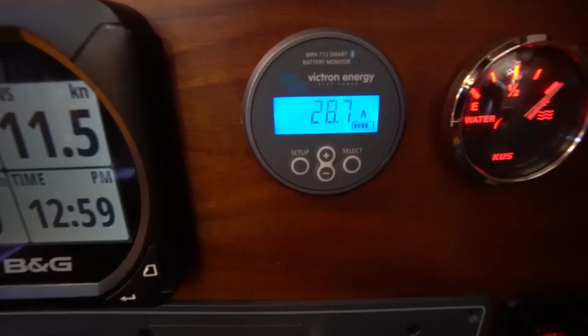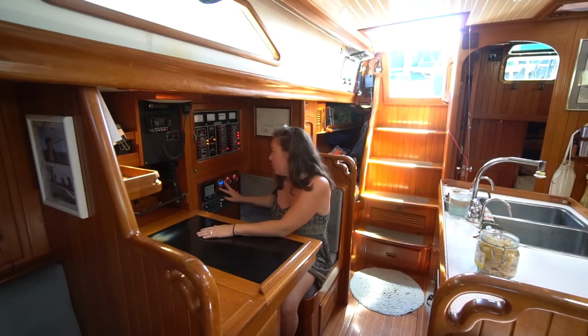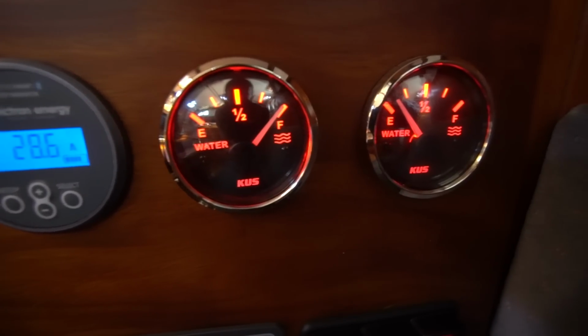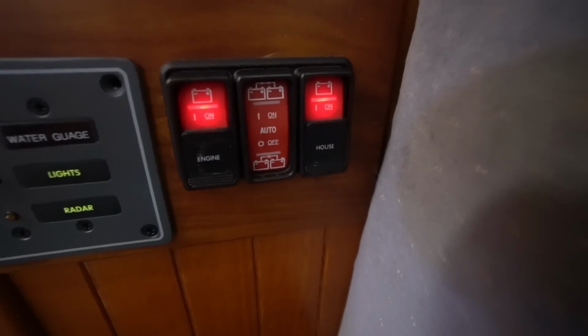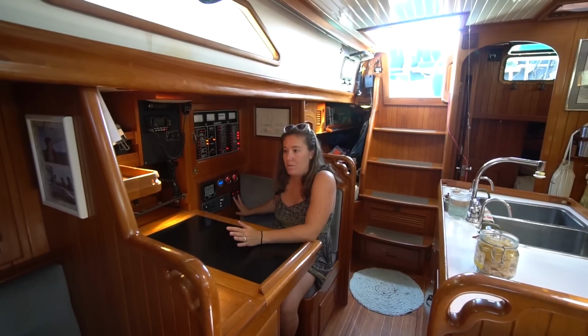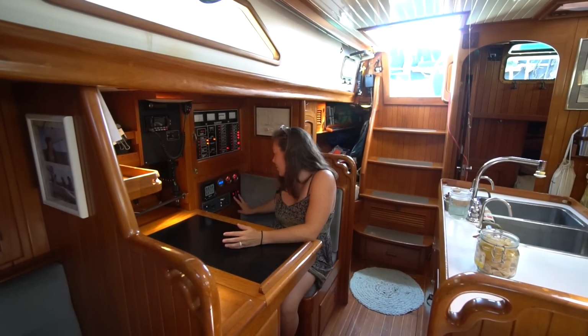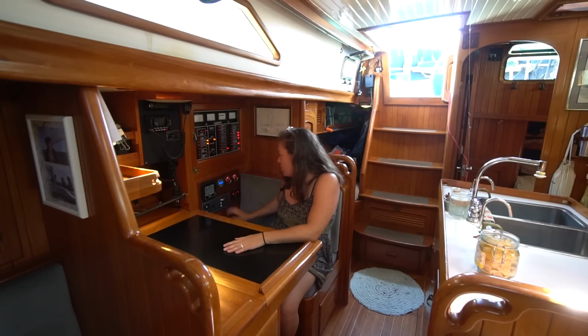We've got our battery monitor, which keeps track of what our batteries are doing. It's really important to manage the power load on our boat, make sure we aren't killing our batteries and running things too low. We've got our water tank gauges, which help keep track of how much water we've got on board. These are our battery switches. They can shut off the batteries completely if we needed to do that at any point. These are extra switches. This turns on and off our water gauge.